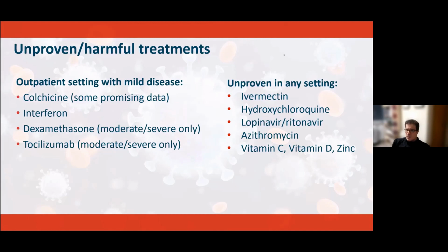Then we have a number of drugs that have been unproven in any setting. Ivermectin, just another RCT being published, I believe this or last week, again showing no benefit. So probably the last RCT we will see on this drug. Same for hydroxychloroquine. Lopinavir/ritonavir, so Kaletra, an HIV regimen, hasn't proven to be effective. Azithromycin, no effect. Vitamin C, vitamin D, and zinc, again, by themselves, are not effective drugs to treat COVID-19.